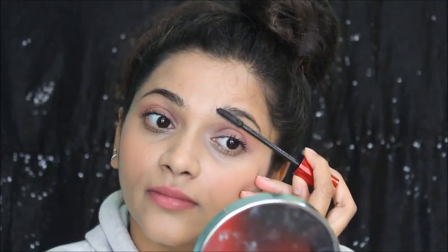And then to finish off my look, I'm using the same mascara wand, and I just took off the excess with tissue and I'm brushing through my eyebrows like this. I'm just being very light handed with this, and then I'll be using a spoolie to take off the excess.